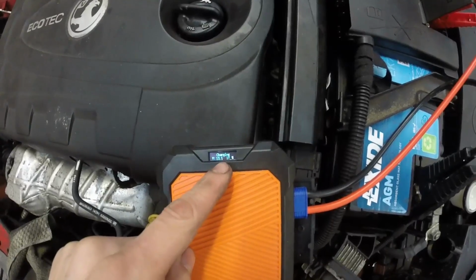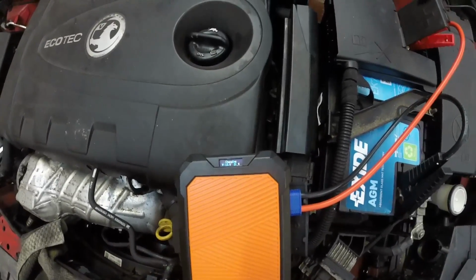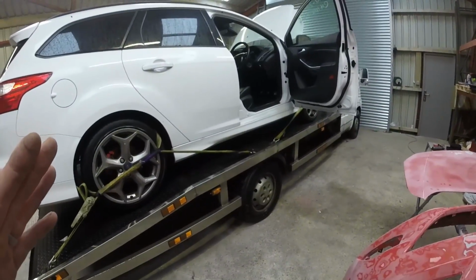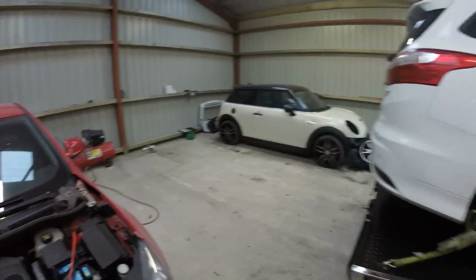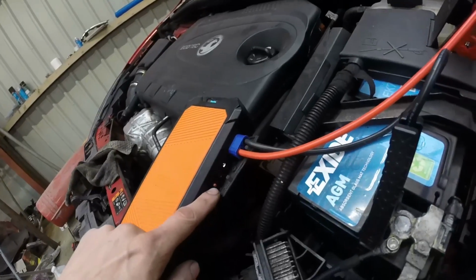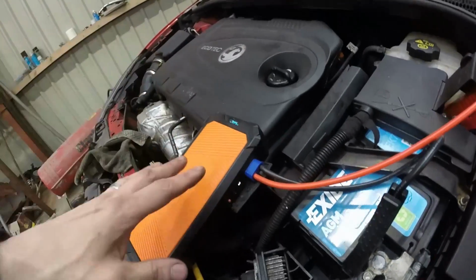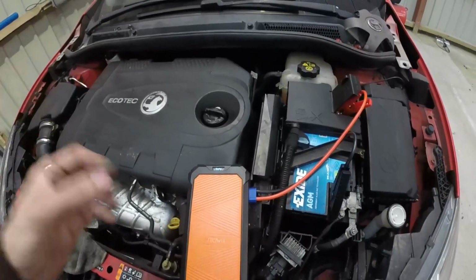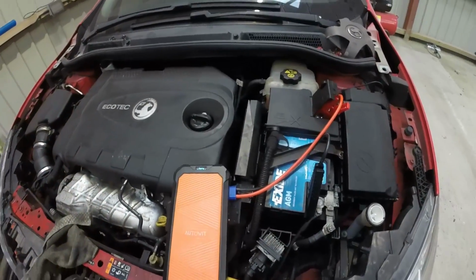So that percentage, when that gets to 100%, take it off, take it straight to the car you want to jump start, and then connect it back up to your battery, and then you press that red button there and it'll count down in 10 seconds. Once it gets to 0, it'll do a loud beep and then you can start your car.